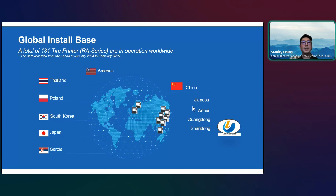Our commitment to empowering the tire mold industry through digitalization is not just a vision, it's a reality. And that is being realized across the globe. As of February 2025, we have successfully installed over 151 RA series printers in the world. The widespread adoption of our RA series printers across diverse regions underscores the universal appeal of our solution. It proves that our technology is not only effective but also adaptable to different market conditions and customer needs.